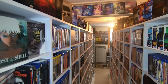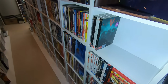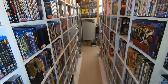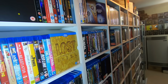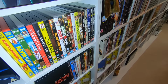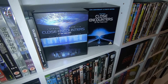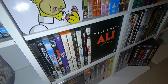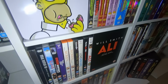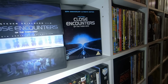And then down aisle 4 we've got a rare gap for some new releases, so that'll get filled hopefully shortly. And we've got the Lost complete collection there, the Villainess in a German media book, a few Close Encounters editions. Really does make me feel old when I can still remember buying the limited edition of Close Encounters on VHS, and then I can actually still remember getting the Blu-ray edition and now the 4K edition as well.